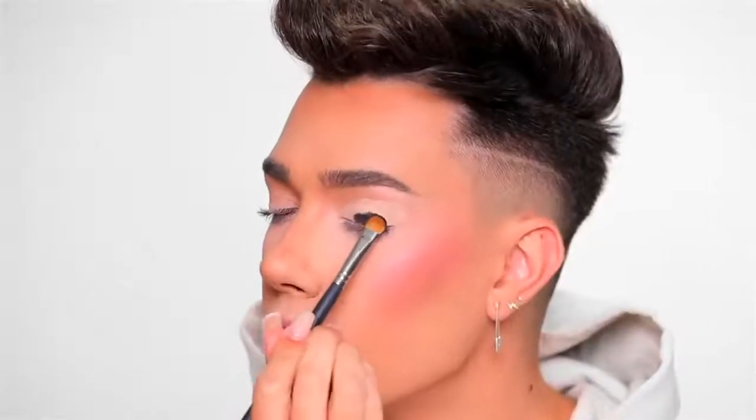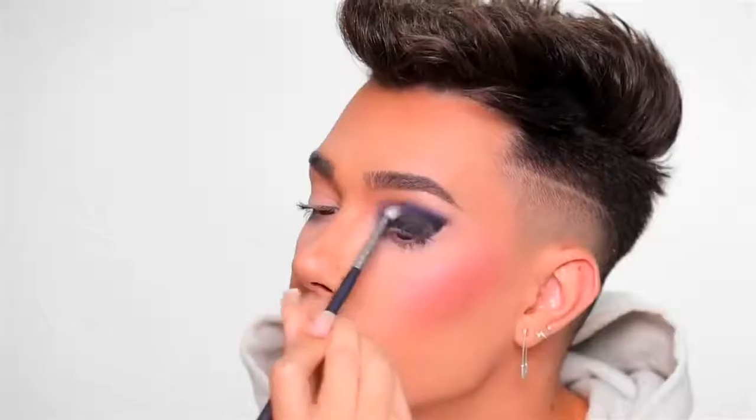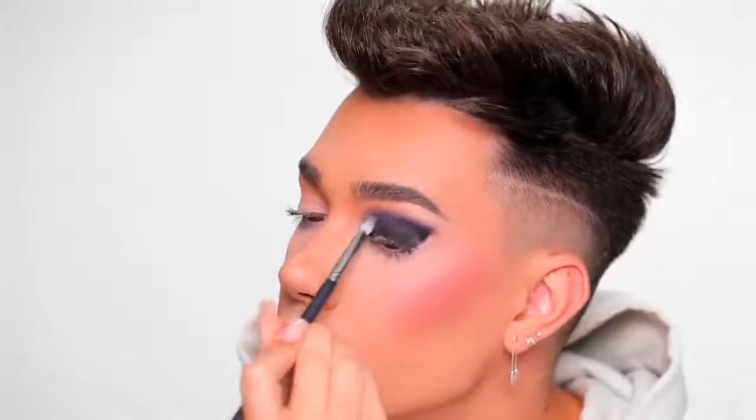Just placing the shadow in the general area where I want it to be. Obviously, we're going to blend that out, but I don't want to go too crazy with the black just yet because, I mean, y'all already know. Looks like a literal drag queen eyeliner. Okay, now just taking a little bit more of that black, I'm going to use this fluffy brush to diffuse out these edges. Very, very carefully. Putting this on the lower lash line as well.